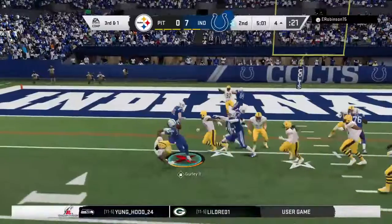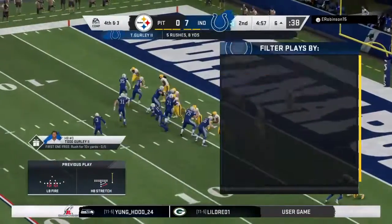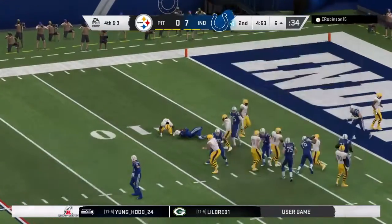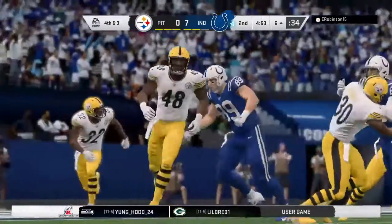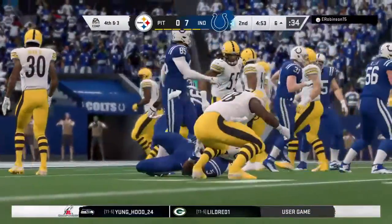They'll try and pick up the first with Gurley. And he'll get blown up behind the line of scrimmage, back at the 6. That'll bring up 4th. They had the 8-yard gain on first down, but unable to do much from there.